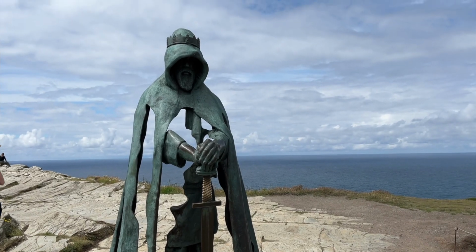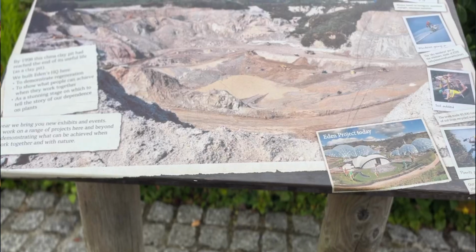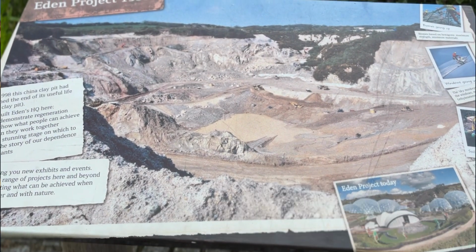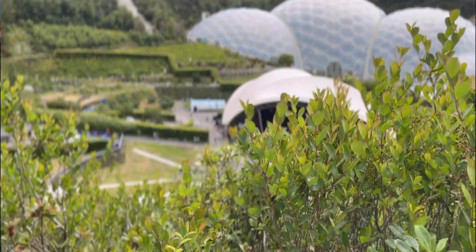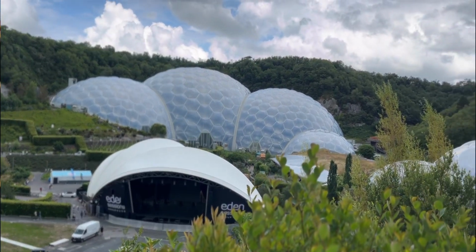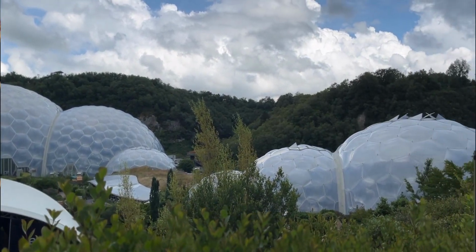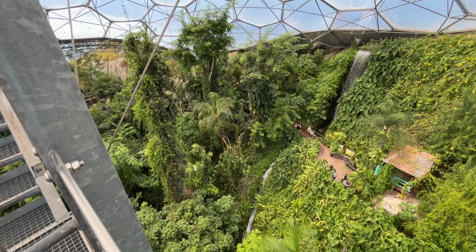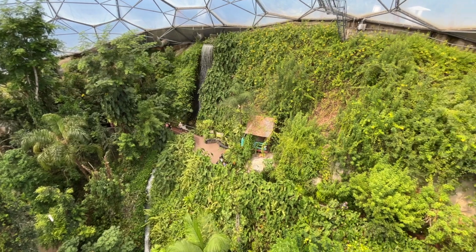I chose to camp for a night at Tintagel Castle to visit King Arthur's Castle and Merlin's Cave, then drove to visit the Eden Project, a unique environmental and educational attraction in Cornwall. It consists of massive biomes, huge domed greenhouses that house thousands of plant species from around the world, different climates and ecosystems. The project was built in a reclaimed clay pit.